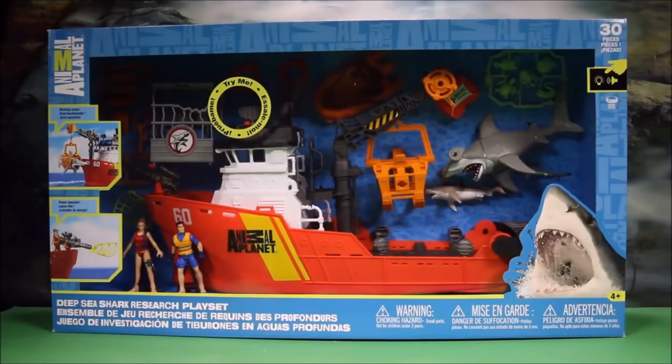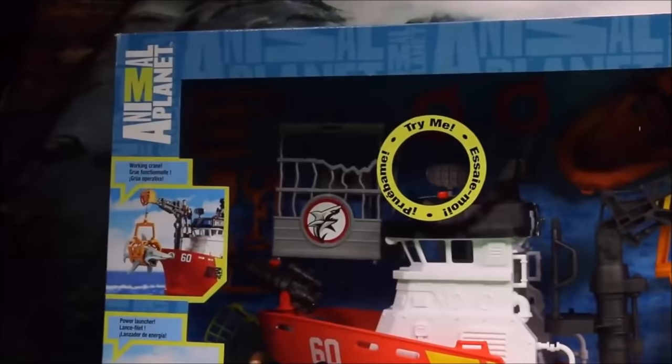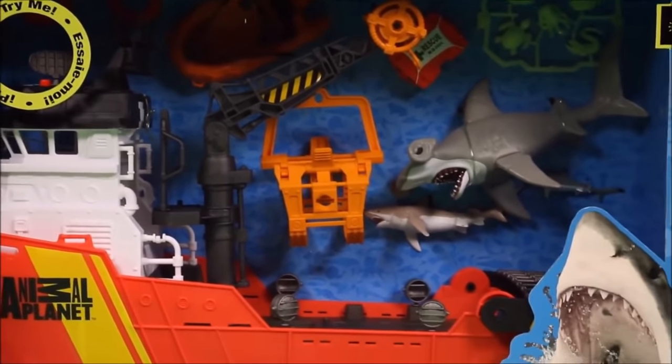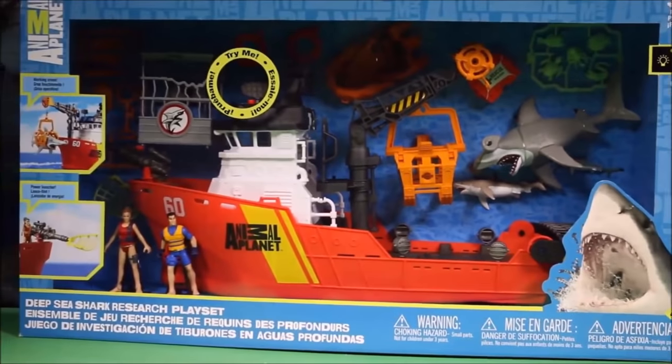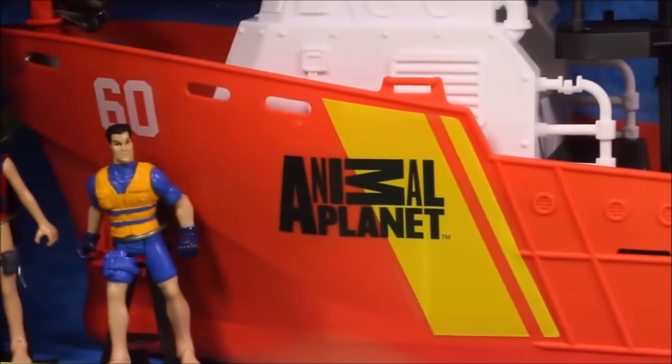Wow, guys, it's great to see you again. We have an awesome, huge set today. This is Animal Planet's Deep Sea Shark Research Playset. Oh, this thing is huge. Comes with two figures, a huge ship, a shark cage, bunch of accessories, a boat, a bunch of sharks. Wow. Check this out. It has a working crane and a power launcher.